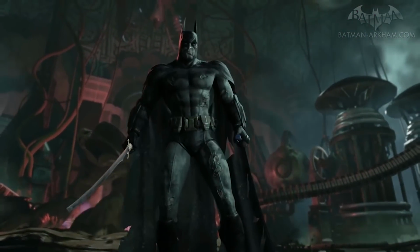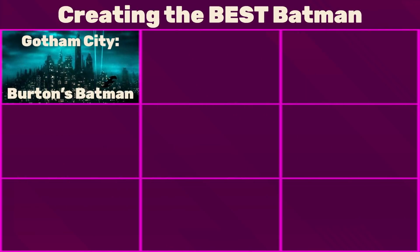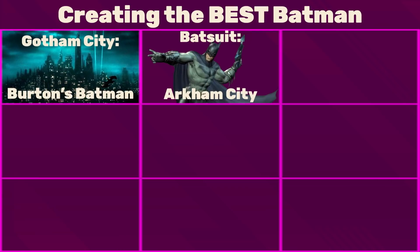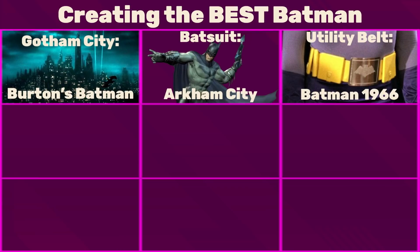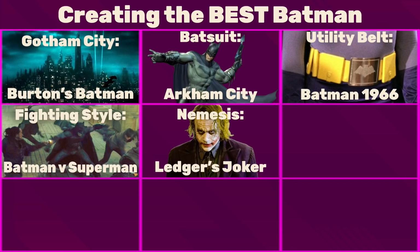So that's our best Batman from the existing comics, TV shows, video games, and movies. He'd roam the Gotham City from Tim Burton's films. His suit would be as advanced as the one in Arkham City. His utility belt would be as inexhaustible as the one from Batman 66. He would fight like the Demon Unleashed in Batman vs. Superman. He'd wage a never-ending war with the supremely devious and creepy Joker from The Dark Knight.